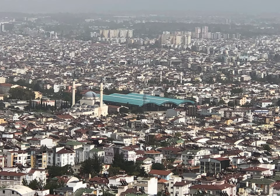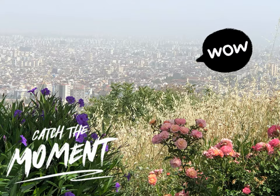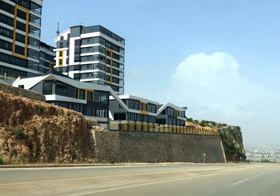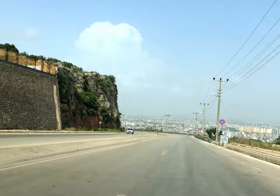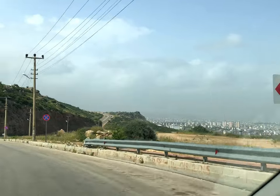The magnificent view is breathtaking both day and night time. The municipality has opened new roads for transportation to the hill. Even driving downhill, you can watch almost the whole Antalya from under your wheels.